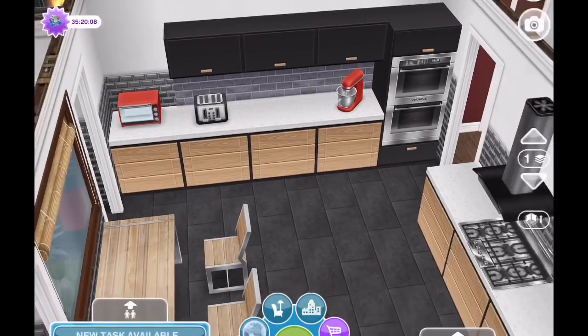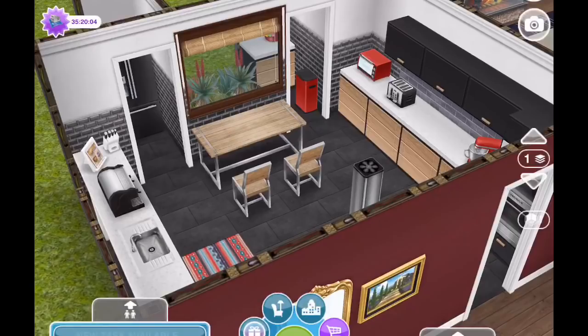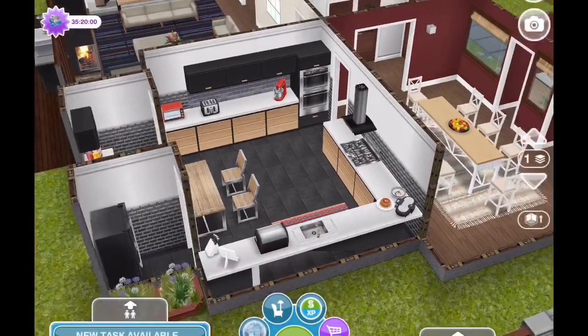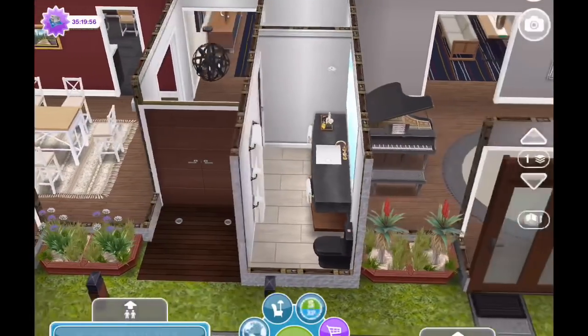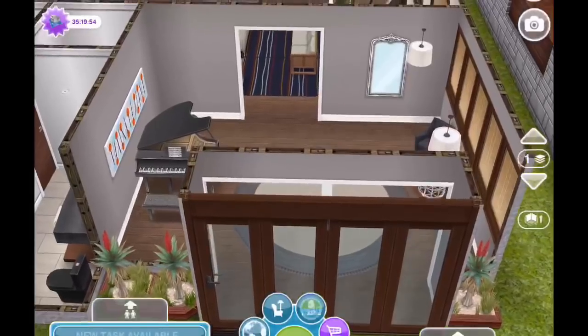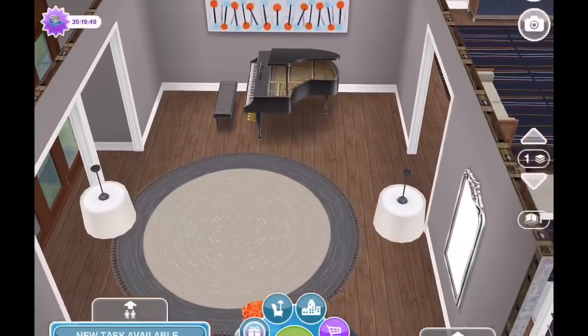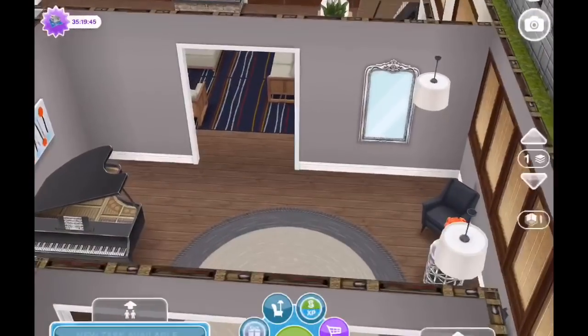And I've put a small table there by the window, just a little space to make it sort of an eat-in kitchen for two. Since the dining room for having company would be next door, I wanted to have a little eat-in area there. So coming over here on the other side, this is now a little sitting area with a piano. So it's sort of like a little entryway, sitting area and music room.